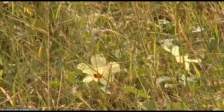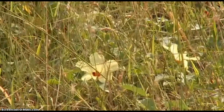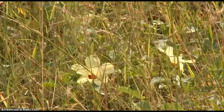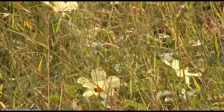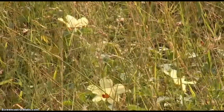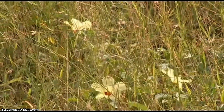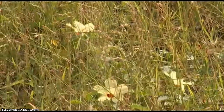And this is one of those species of hibiscus. Apparently you can get a hibiscus tea, I've never tried it. And even some of the hibiscus have the property of what I just showed you with the sheep thorn or the devil's thorn, that you can get the leaves and rub them together with water to create soap.